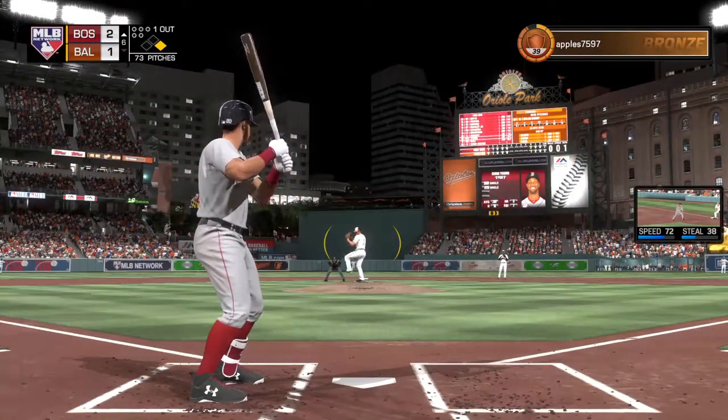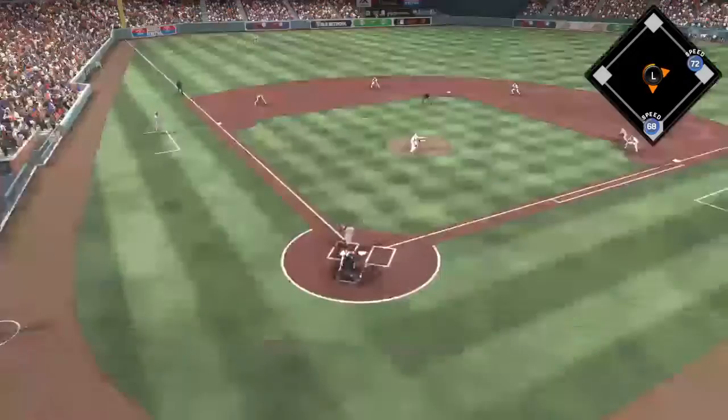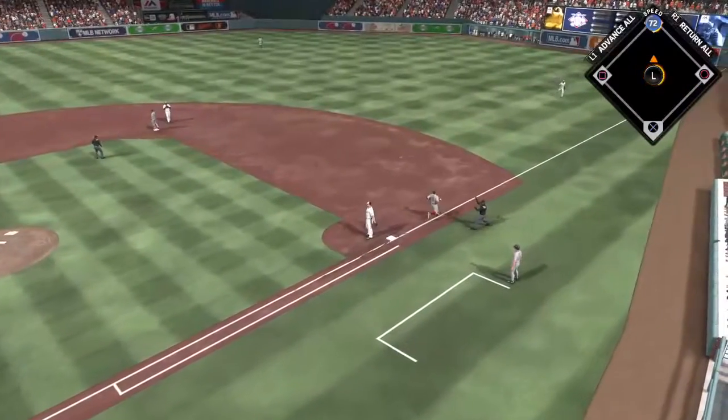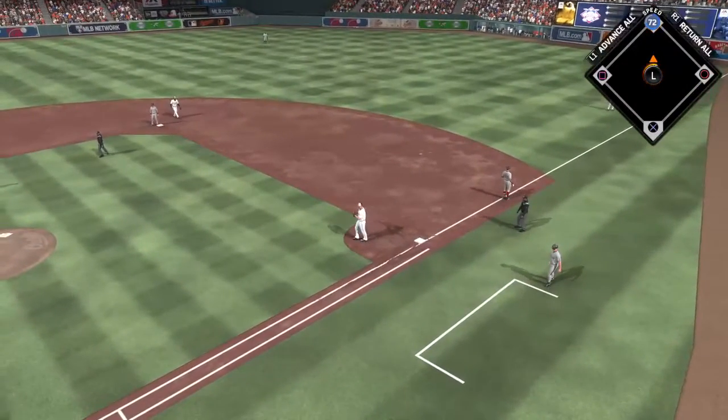Designated hitter, digging in and looking for more, Chris Young. Couple of singles to his credit thus far. And he won't even think about second as he'll flip on to first for the sure out.